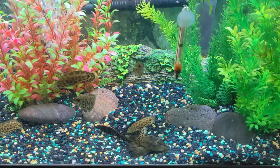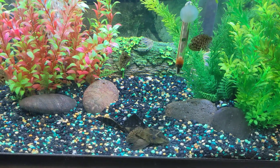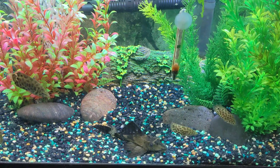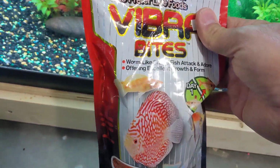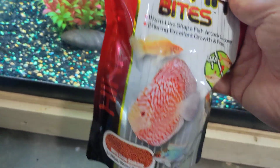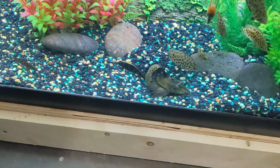I've noticed that anything new that I put in there, they will not tolerate. So he's going to be kept alone. So he eats bloodworms in his tank. These guys here will eat pellets. I've got him eating these Vibra Bites that look kind of like bloodworms, but they love them.